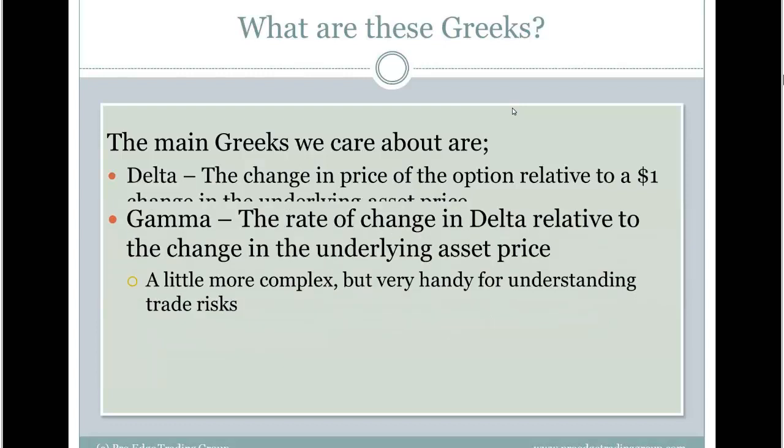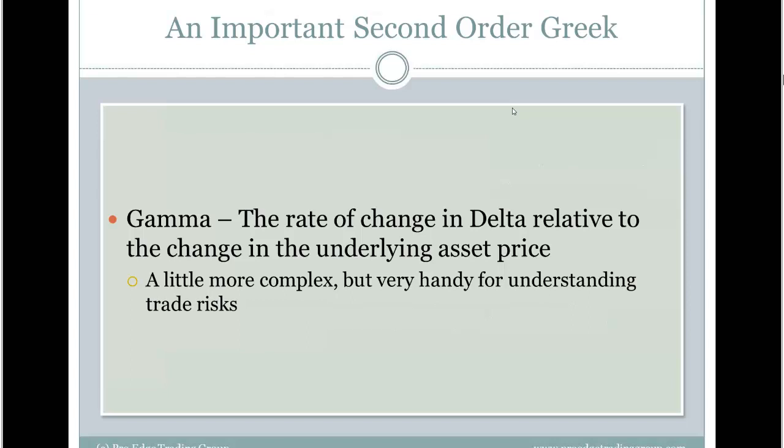Now, there's something called second-order Greeks. These are the Greeks on the Greeks. And there's only one that I really want to talk about. I'm just going to briefly touch on it today because it's a complicated subject, so it deserves a video in and of itself. But second-order Greeks are descriptions of the way that the Greeks change, not the price of the option. And one of these second-order Greeks is called gamma. Now, gamma is the rate of change in delta relative to the change in the underlying asset price.